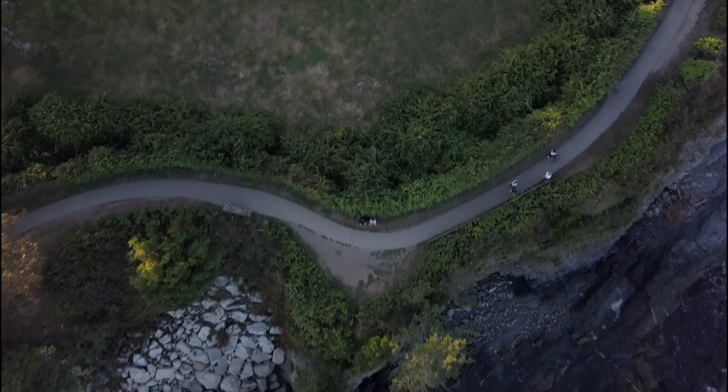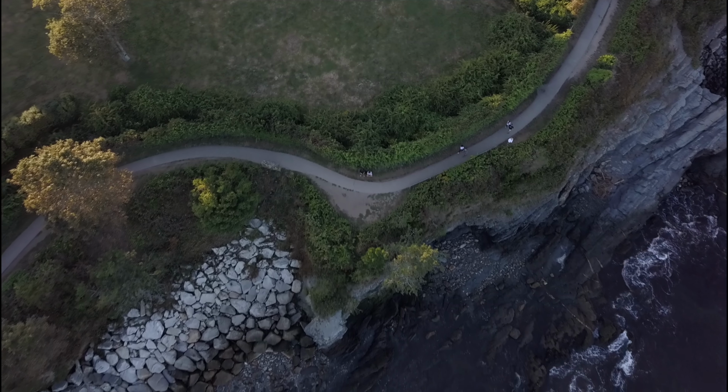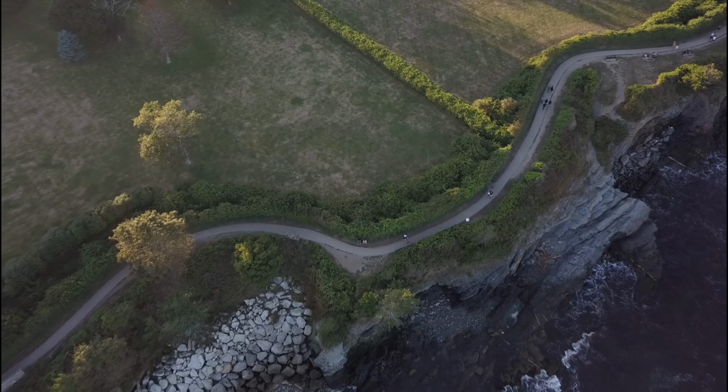And some overhead flight of the cliff walk. A bunch of people walking on the path. And the surrounding cliffs with some water and rocks.